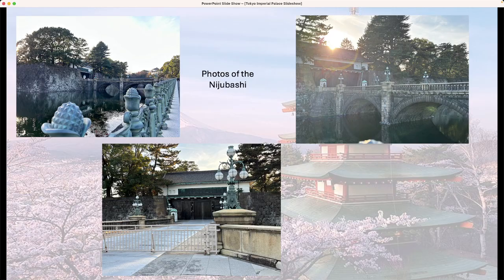And then also, for those history buffs out there, if you really want to tap into World War II history and occupation history, there is a famous tower just down the road called the DN Tower 21. The DN Tower 21 was actually the former headquarters of US General Douglas MacArthur during the occupation period. You can easily see it from walking next to the Imperial Palace, and you can take a photo of it. So that's for all those World War II history buffs.